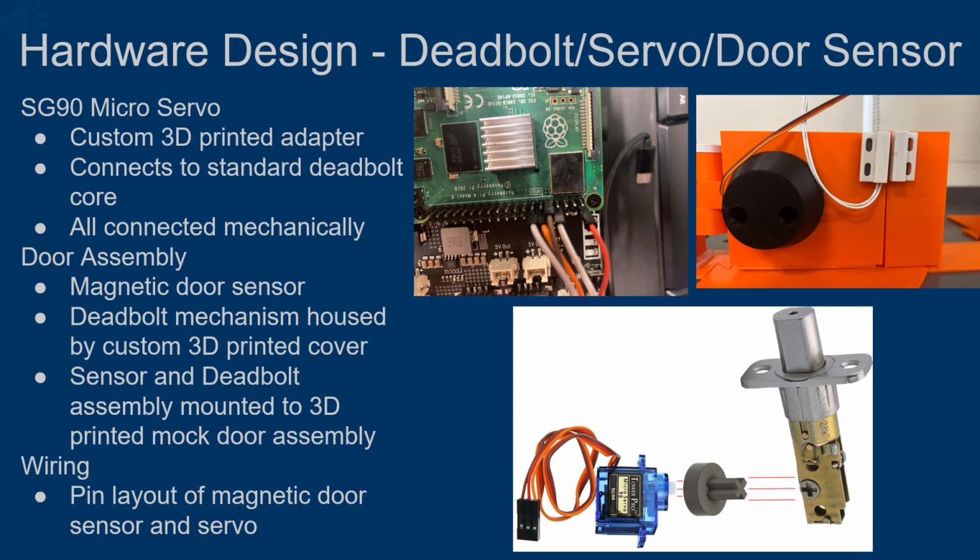The hardware included in the deadbolt system starts with a standard deadbolt core. The core is mechanically connected to an SG90 microservo via a custom 3D printed adapter. The servo is then directly connected to the Raspberry Pi 4's GPIO pins. Along with the deadbolt and servo, the system includes a magnetic door sensor mounted to the door that is also directly connected to the Pi's GPIO pins.